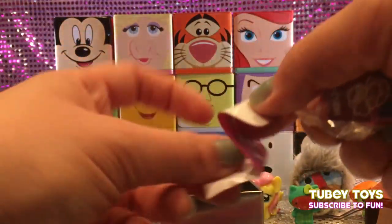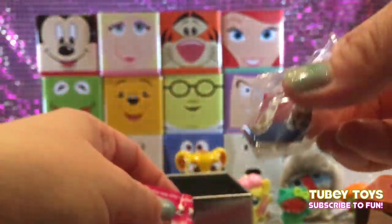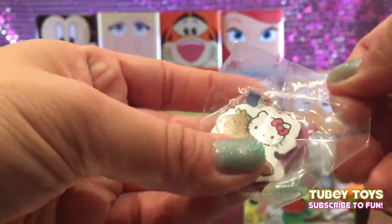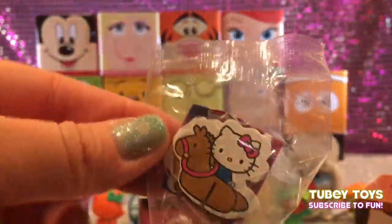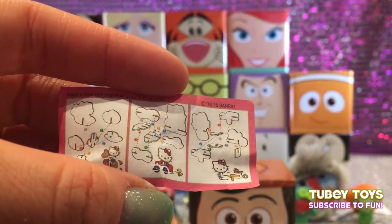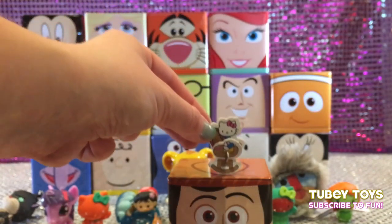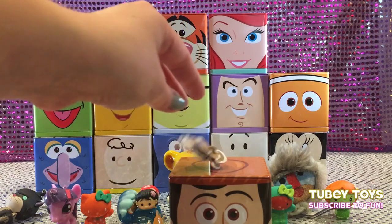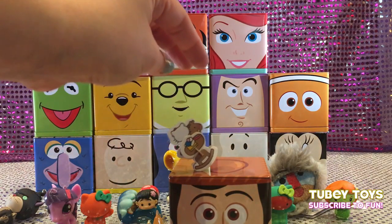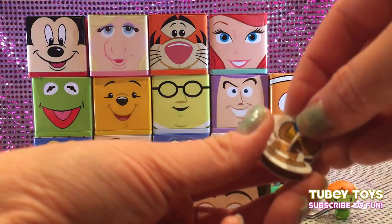Here we go. Let's see who we got. Here is the checklist. Cute. And let's see what we got. Oh, I don't know what these are. Vertical puzzles. Ooh, let's build it. These are the directions for the vertical puzzle. And we made Hello Kitty on a rocking horse. This is so cute. Let's see if it moves. Oh, does it rock back and forth? No, it just falls apart. But it is super cute.